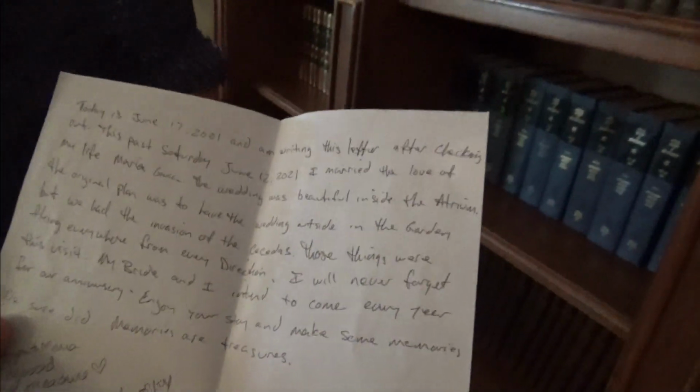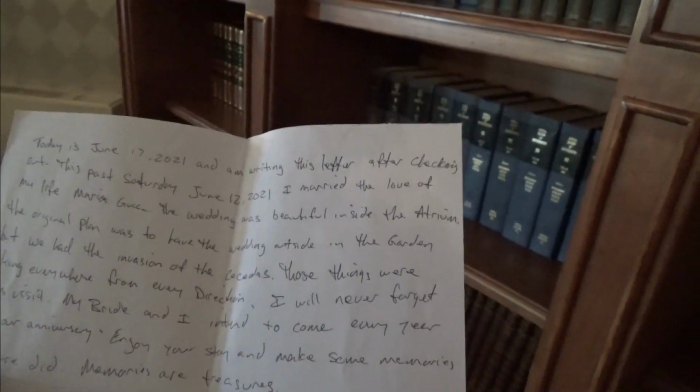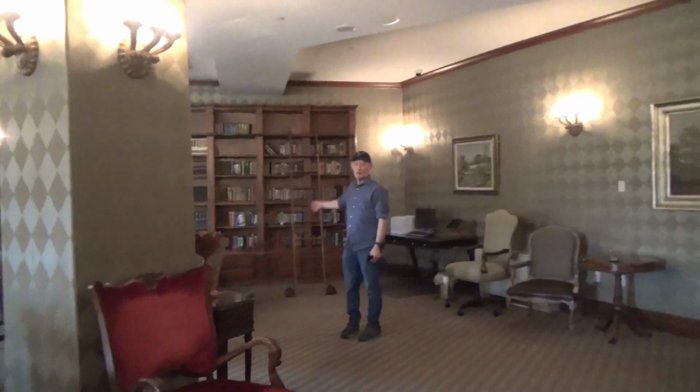Oh, look. This is romantic. This guy wrote this letter about marrying his bride last year in June, and then he hid it in this book. It's a quiet place to come and even take a nap, if you're trying to get away from everybody else, probably. Yeah, I think I've read all these books. I probably wouldn't come here.